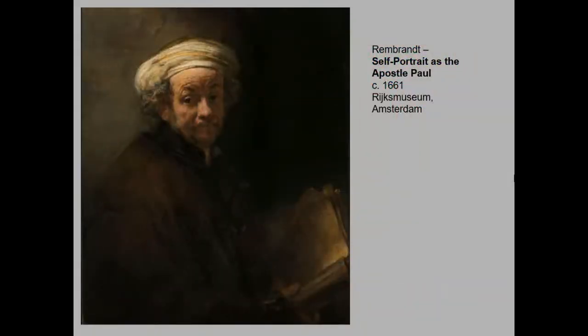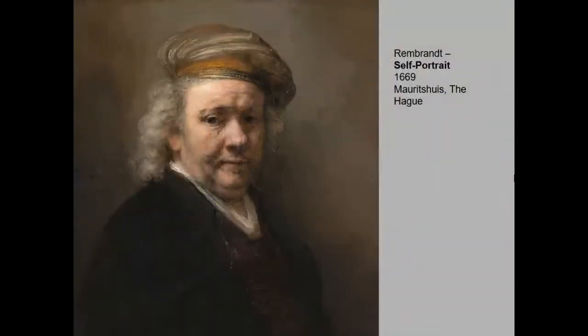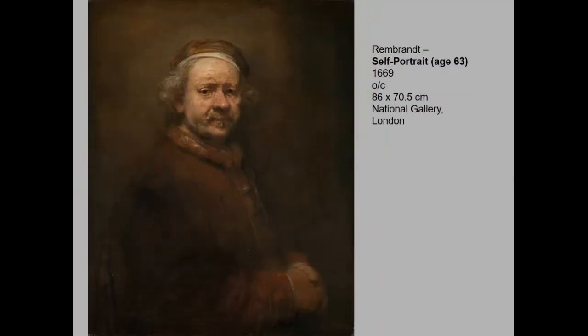I think it's interesting to see how he plays up these different emotional states and even mental states. He takes on different characteristics, and he almost uses himself as an actor to create this feeling of how to express human emotion and human frailty in different contexts by painting himself over and over and over again. It's a really astonishing accomplishment.